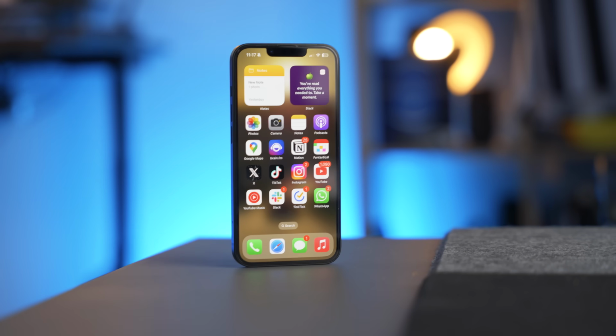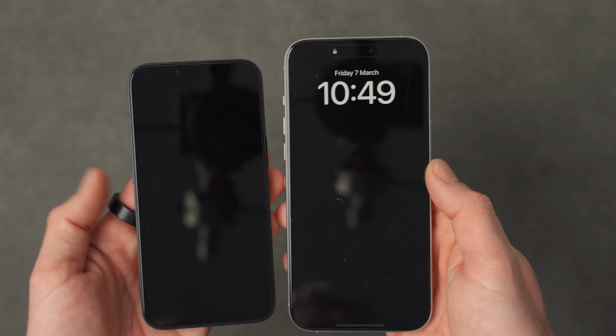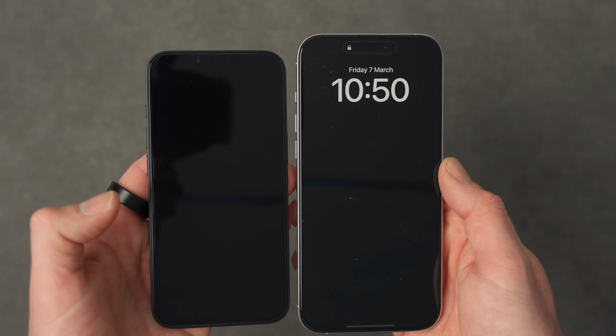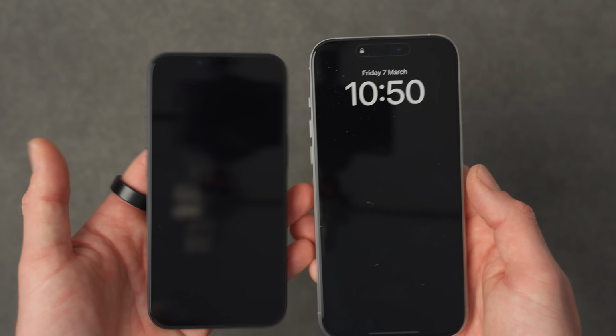The other thing it doesn't have is an always on display, which isn't as bad as the ProMotion thing, but it does age this phone immediately because, again, I've become so used to having the time always displayed on the iPhone 16 Pro Max and, again, every other Android phone, that the fact that this is just a black screen when it's not being used makes it feel old.